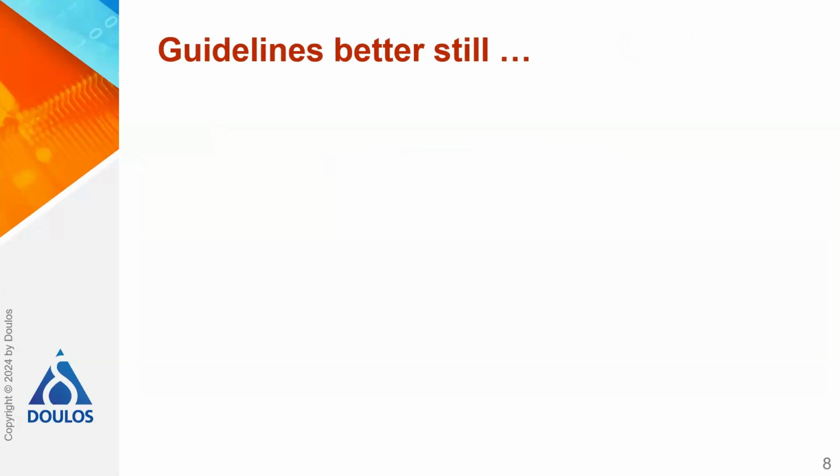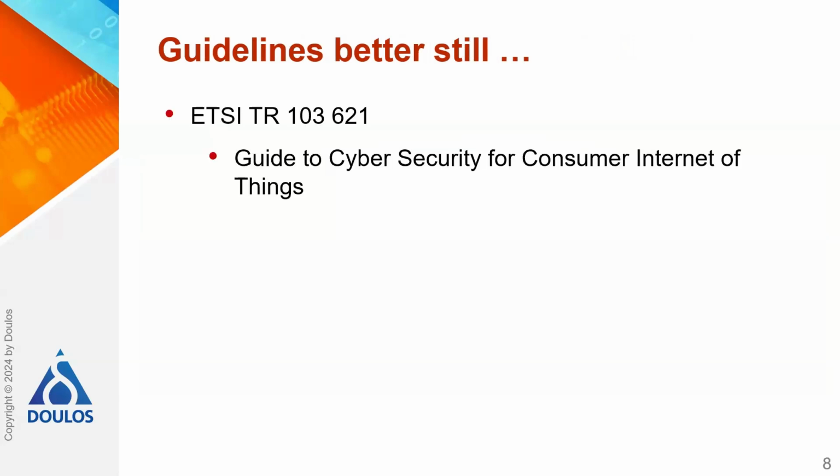If we want further information, though, again, the standards don't really give us enough. So where else can we look? Well, fortunately, there's a number of guidelines which have been published which can help us. And in particular, if we're going to be using the EN 303645 standard, there is an accompanying document, which is this TR 103621. And that has this rather grand title, Guide to Cybersecurity for Consumer Internet of Things.